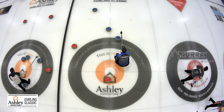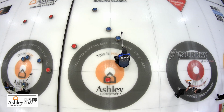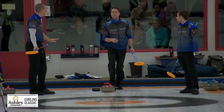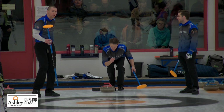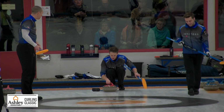And Charlie wants to hit that pretty much on the nose, leave his red rock right there. Right now for Thomas, that four-foot's getting kind of choked off. And by leaving the red rock there, it gives him a red rock to promote for an extra point or get him out of trouble.